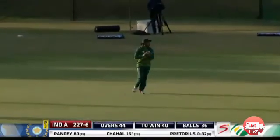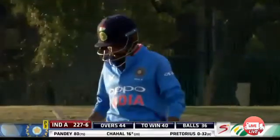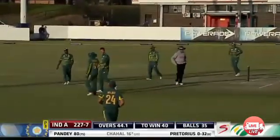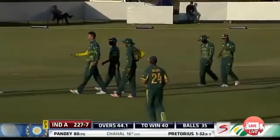This time in the air and taken. Farhan Behardien. Some very fine captaincy by Kaya Zondo there. He decided to go for the gamble and keep the field up. And it's created a chance.